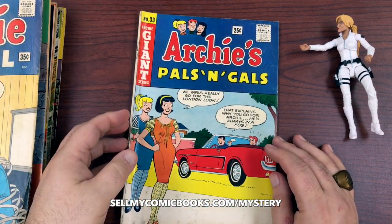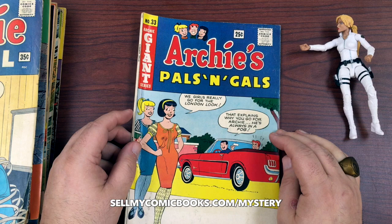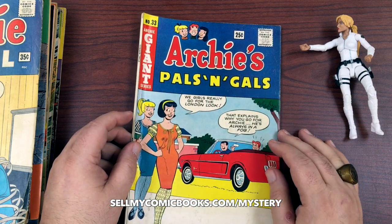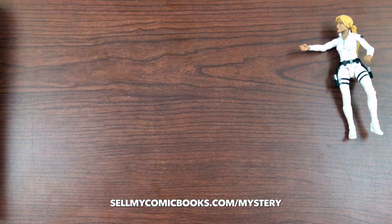Archie's Pals and Gals. Not sure if I like the bob on Veronica. I don't know. I like her better with the long hair. I mean, Betty is classic ponytail, but I don't know. Don't think I like that look. Not that anyone was asking me.